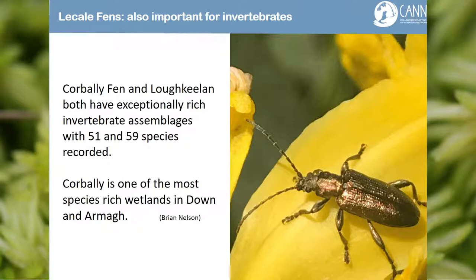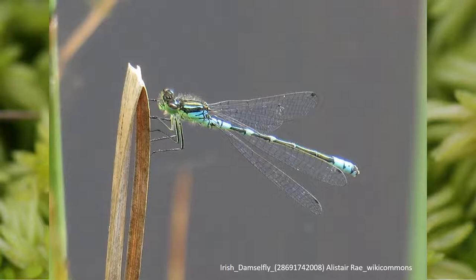And Corbally and Loch Keelan, again, out of the 4 of them, very important, very species rich, lots of fairly common species like the reed beetle, but also some real rarities like the Irish damselfly, which is the species that's endemic to Ireland. Beautiful little dragonfly, damselfly.